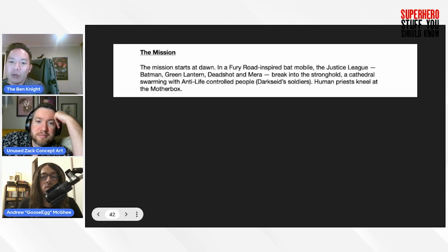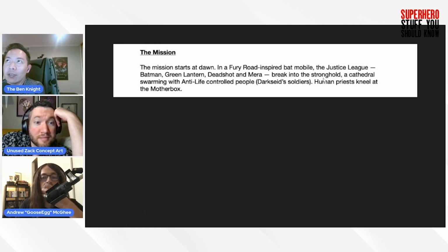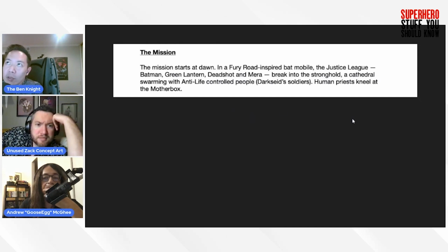As we covered, the Knightmare universe would have had, quote, a Fury Road-inspired Batmobile, which contains the Justice League, Batman, Green Lantern, Deadshot, Mara. They break into the Stronghold, which is a cathedral swarming with anti-life controlled people who are Darkseid soldiers. So they're squeezing in there? Yeah, they just all squeeze inside.